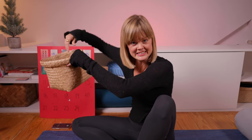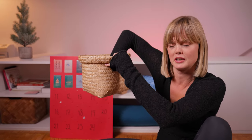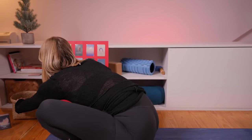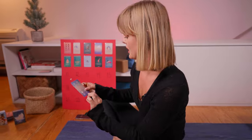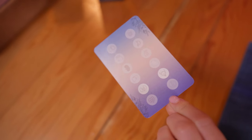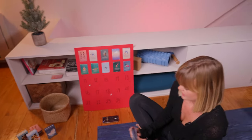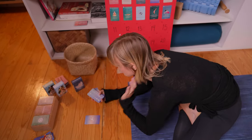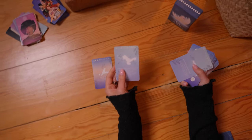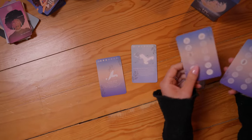All right. Let's see what we can find here. Deer pose. Okay, so this is the earth element, and we have the kidney and the bladder meridian here. Let's see what we want to do with our deck today. Maybe we want to find some similar meridians. It's not going to be a super long practice. Let's see, we have it here. Yes, let's do this one for Shavasana, right?